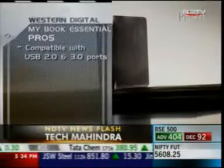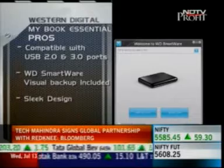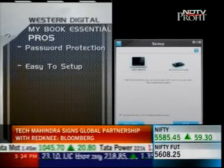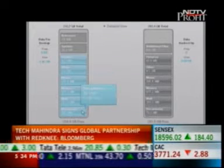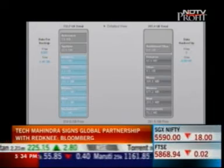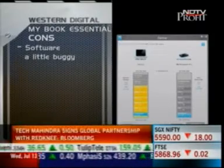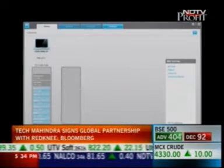It comes with the software, the WD Smartware Visual Backup, which is a breeze to set up. All your data gets neatly categorized under various heads such as pictures, documents, and so on. If the hard disk is on and the automatic backup is enabled, then it will on its own take backups of all the data. But we did find the software a little buggy. It crashed on us a few times and auto-categorization isn't always correct. Still, it's a neat little feature to have.